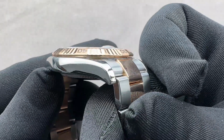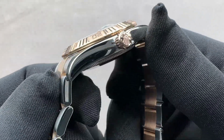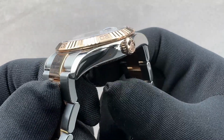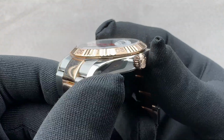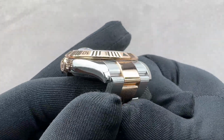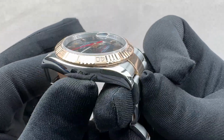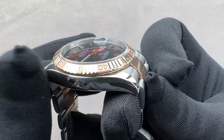Rolling around to the case, classic Oyster case. We've known it since 1926. It's an old friend. 904L steel is a type of steel alloy that's high in nickel and is particularly resistant to corrosion. So whereas conventional 316L watchmaking steel can corrode in the presence of sweat or seawater if it's not rinsed immediately, this will not.